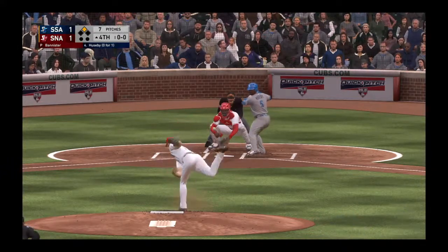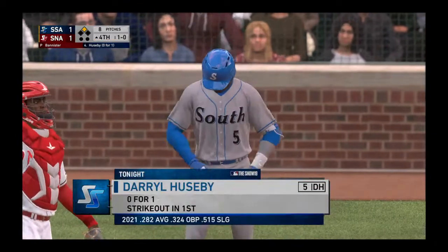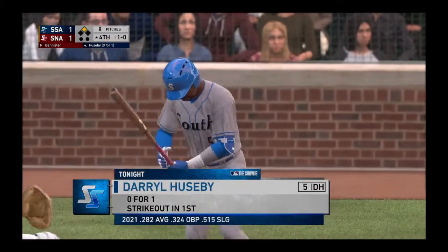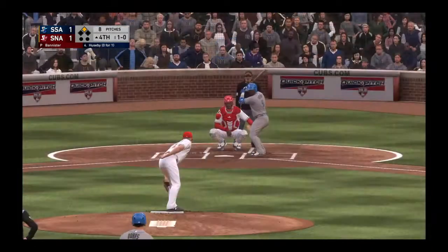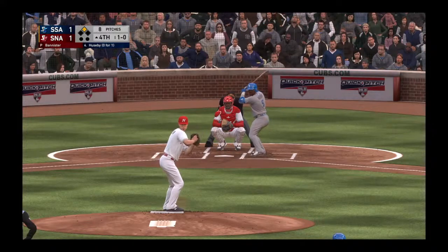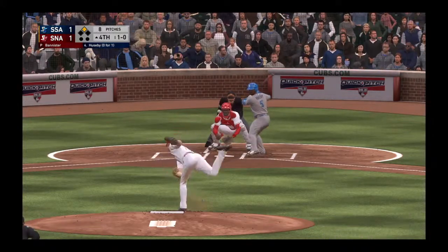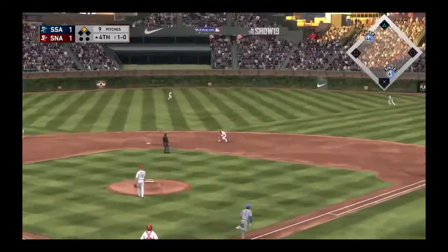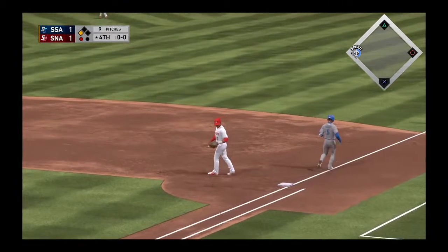Standing in now, Darrell Huseby, as the first pitch to him is taken low and away for ball 1. 0 for 1 for him here in this one. Now the 1-0. Hit out towards second. Griffith takes it in, and a good throw gets him one gone.